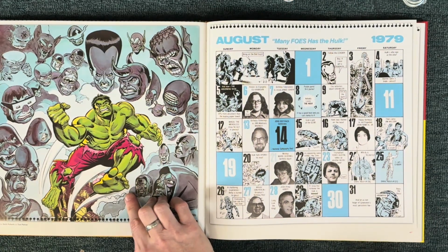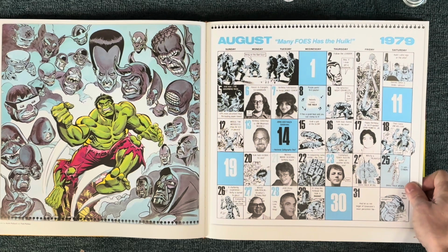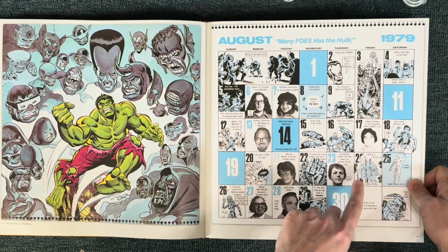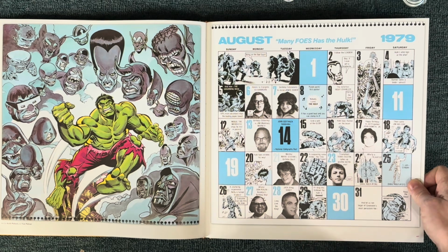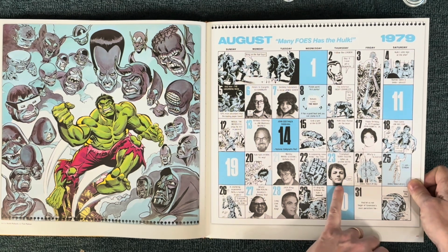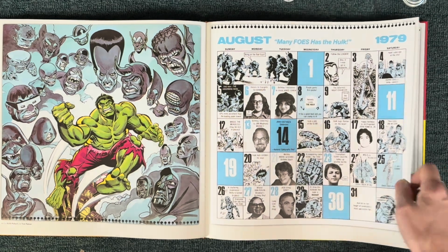Keith Pollard, inked by Tom Palmer. This is a great one as well. Look at this. Janice Cohen. Look, cutie. Ed Hannigan, 1979. Look at that long ass hair. Gentleman Jim Mooney. John Romita Jr. Maurice Severin. We had Terry Austin. Beardless Terry Austin. Jack the King Kirby. Don Perlin.